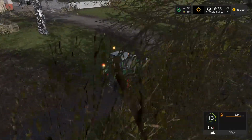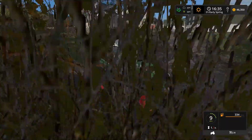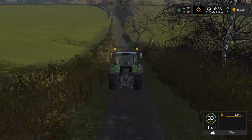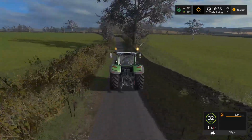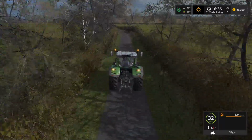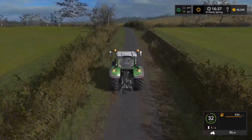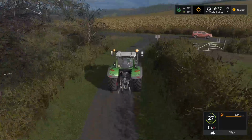Just for fun. Right here is the entrance to the sheep to feed and water them. That's our farm right there. So you can come out this way also, to see what's down here. Now, I actually haven't been down this road. I haven't been down a lot of them, believe it or not. But, you know, we'll see in due time. I know that, no lie.